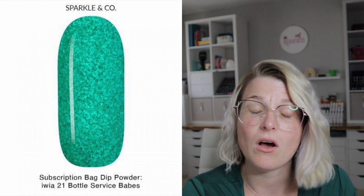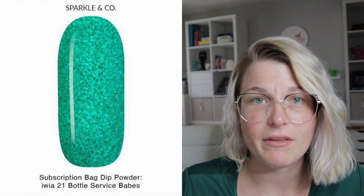It is, y'all, let me tell you, the texture of this color is unlike any other that I've used. And I'm like, this one is so pretty. It stole my heart when I saw it. When it came out, I was like, I need that one.